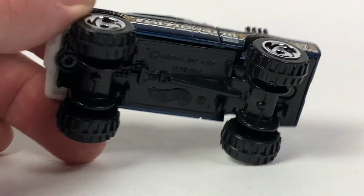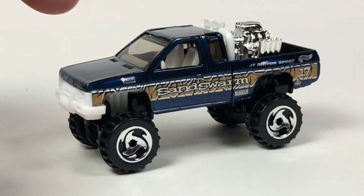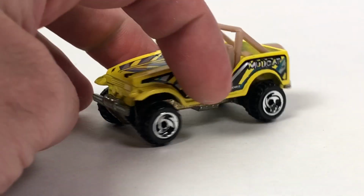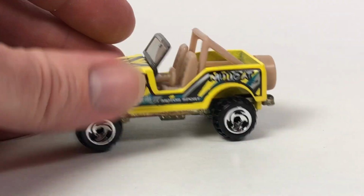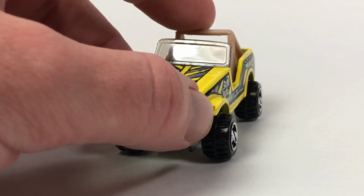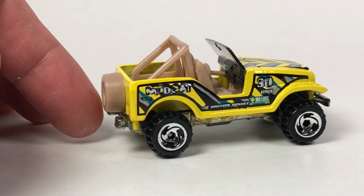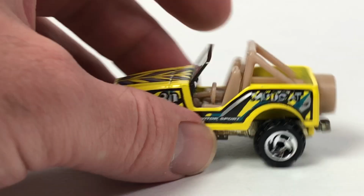JT Motorsport. It's got a plastic base, white interior, and the front grille. Looks okay. Then you got your Jeep. Roll Patrol. I think this casting's gone under several different names, Roll Patrol being one of them. Mudcat. Jeep. Ooh, little flea bite in the front, or a little nick in the front. That's like from the factory. Not a fan of this casting either, but you Jeep people probably dig that one.